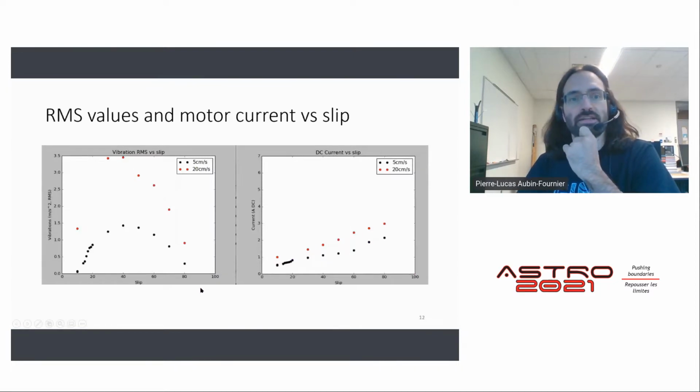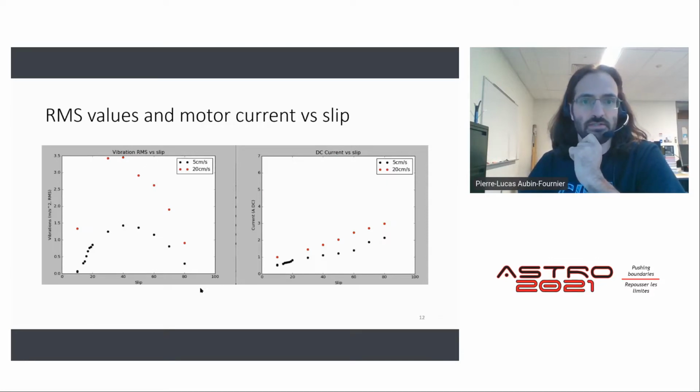So here we've looked at the RMS value of the vibrations, and we can see essentially what I mentioned just now, where the vibrations are more or less non-existent under around 10% slip, and they rapidly increase from 10% until about 40%, and around 40% is the peak, and higher values have less vibration.